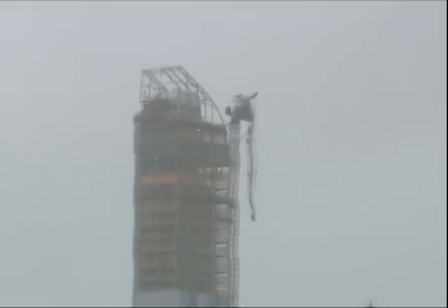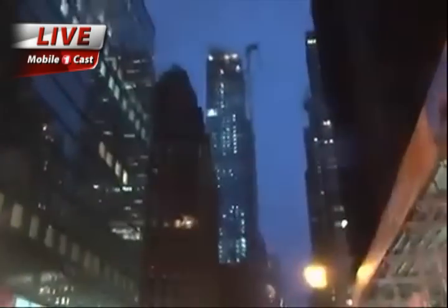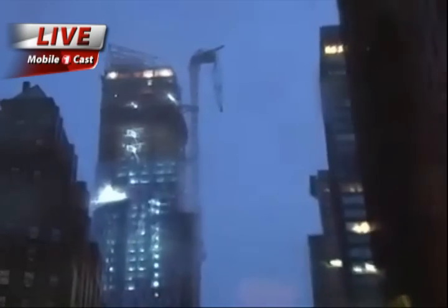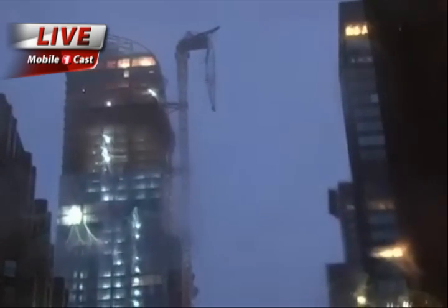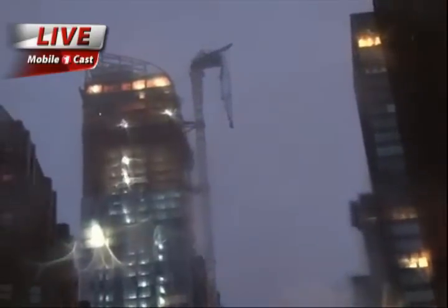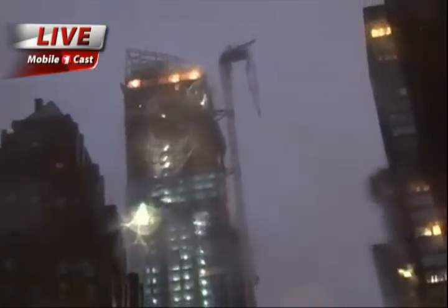Right now it's evacuated, and we're going to look up in the sky here and see if you can see what the crane looks like dangling. If you can't see it because the rain is directly hitting our camera here, we're going to wipe the lens for you. But let me describe it for you. So you have the arm of the crane dangling from the body of the apparatus here, and fire officials say they have no way of securing that arm.